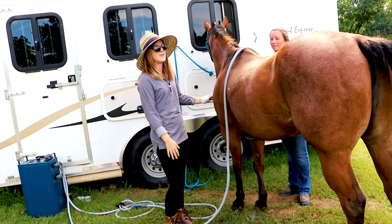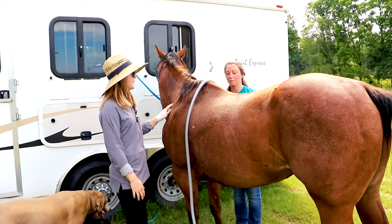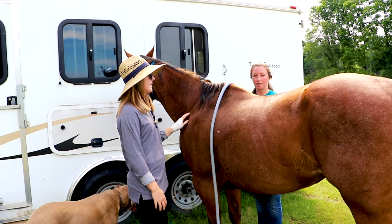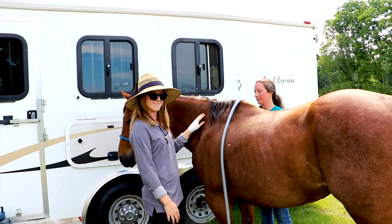It's increasing circulation, and it's bringing the blood to the injury, so it's helping it heal faster. And that's why she's feeling the tingling, because it's increasing the circulation in that area. Gotcha. Okay, very cool.